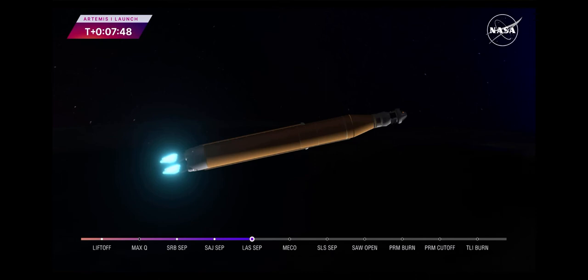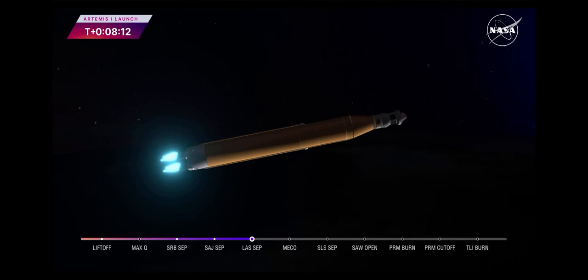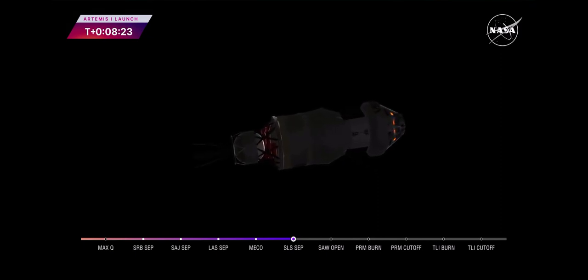Now 7 minutes 45 seconds into the flight, traveling over 16,000 miles per hour. Continuing to hear good calls here in Mission Control Houston. We're standing by for core stage main engine cutoff. And we have confirmation of core stage main engine cutoff. Orion is now in Earth's orbit. The flight dynamics officer reports that we have a nominal main engine cutoff. And we just heard the call for core stage separation.